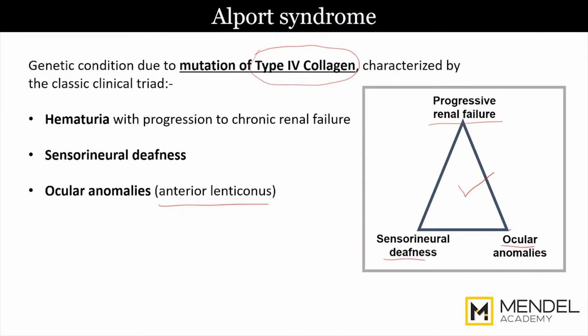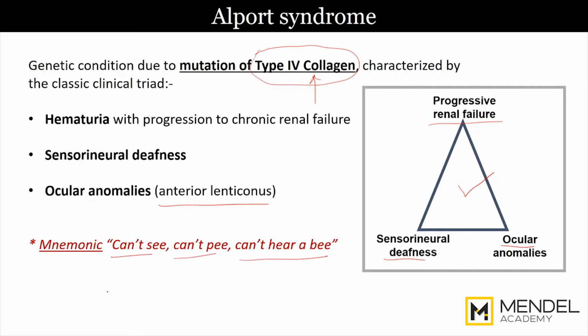So once you get this, the second connection that you need to establish in your mind is its relation to type 4 collagen. So I don't think that you should be missing this disease once you understand these fundamentals. The easy mnemonic to understand this is can't see, can't pee, and can't hear a bee. This is about the ophthalmic problem, this is the renal problem, and this is the sensory neural deafness.